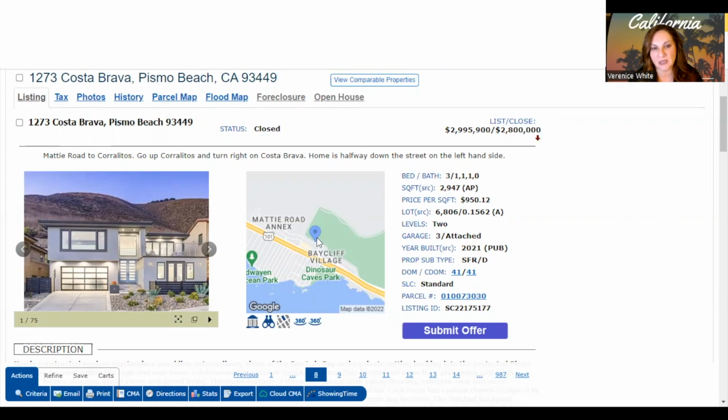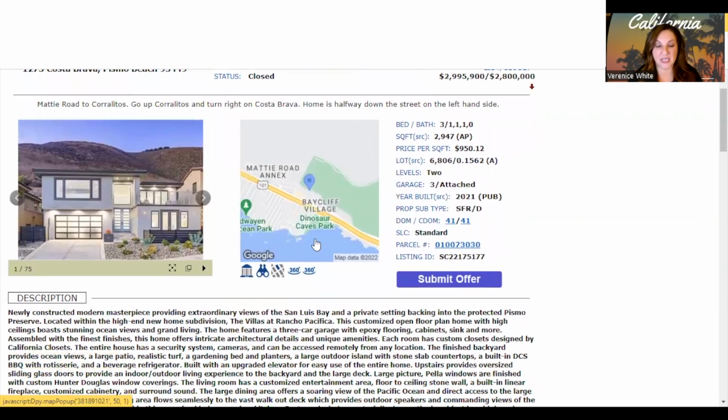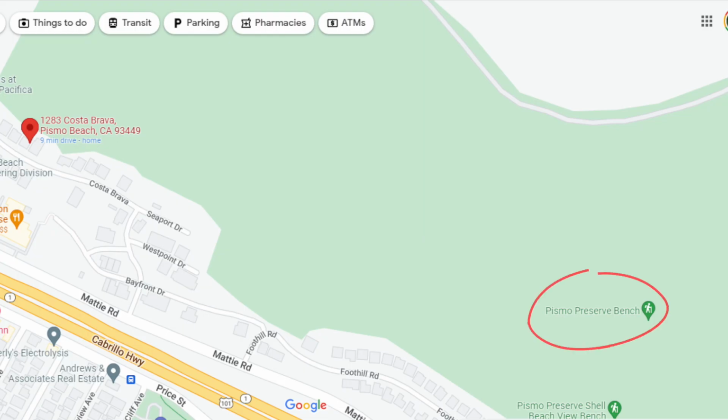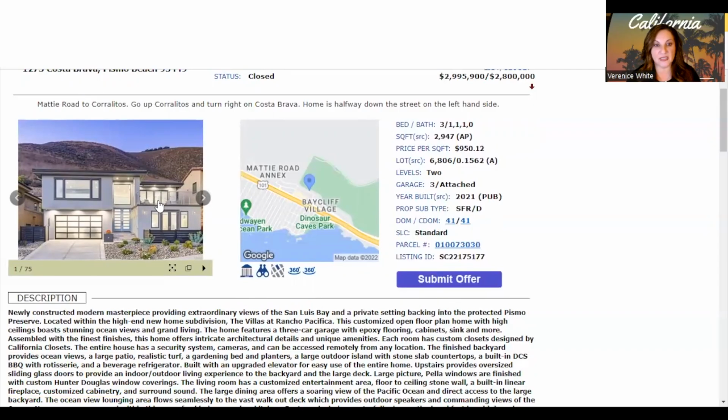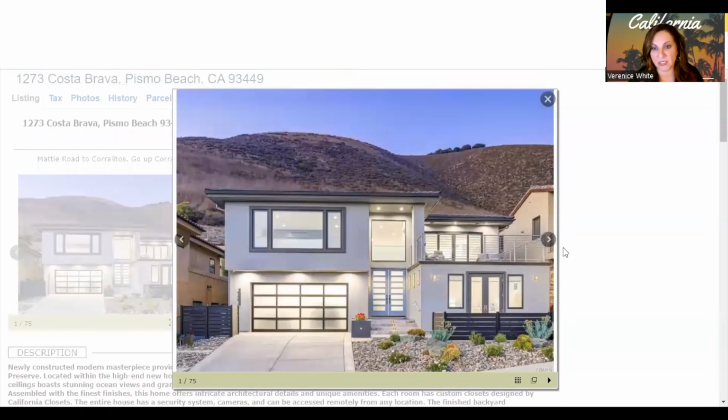Again, we have those rooftops. So this is new construction in this area, and it is really close to what's called the Pismo Preserve. There's hiking right around the corner from this. So this type of property is available. This is getting out the door at a 2.8, 3-bed, 3-bath, 2,947 square feet, a 6,800 square foot lot, 3-car garage, newer construction, 2021.